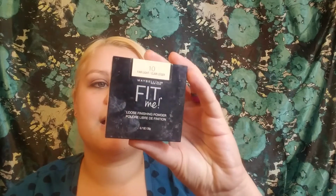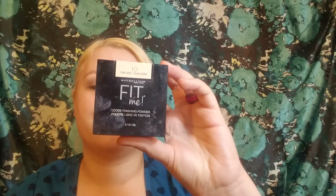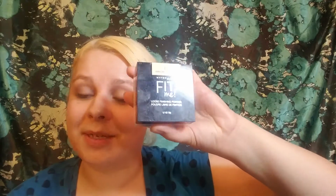Now let's go into face powders. I actually have 3 here. I have the Maybelline Loose Finishing Powder, the Fit Me powder that was so nicely sent to me from one of my friends here on YouTube. Then, of course, my NYC Smooth Powder.